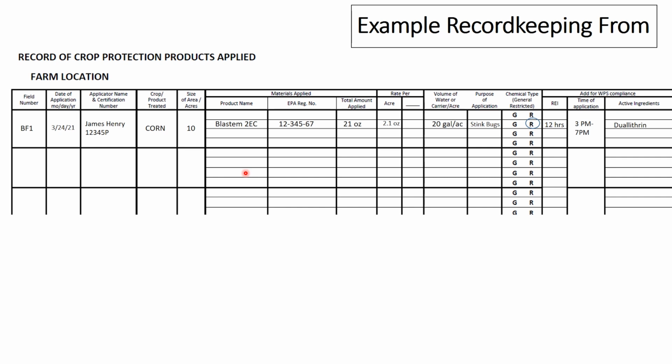I agree. Thank you guys for taking time out and gaining a little bit more information about the proper information that needs to be completed for your private applicator pesticide records. And hopefully the templates and the information in this presentation will help you be able to find those things as you move forward and provide those applications as needed on the farm.